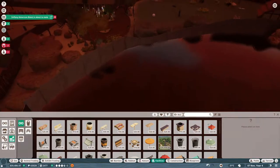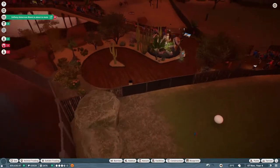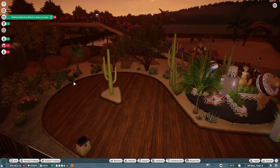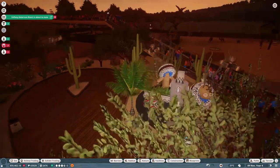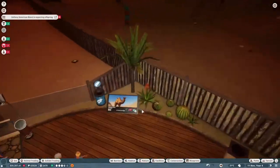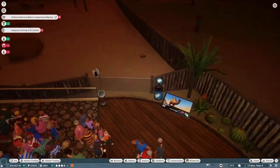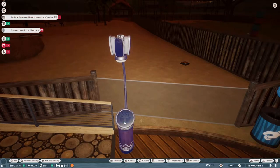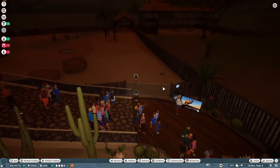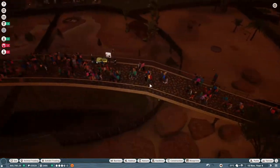But I did a little bit of decorating. Like for the camels and whatnot, I have this nice little desert walk. Isn't that beautiful? With this little random thing here. Yeah, we have the desert walk. We put some desert stuff here. We have these talks with some, which supposedly they can do talks and throw food. But I've not seen them actually doing it yet.